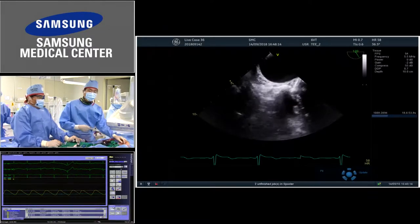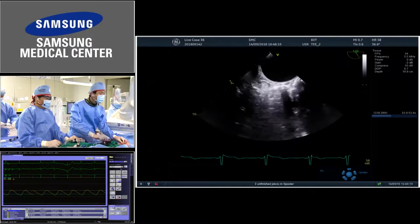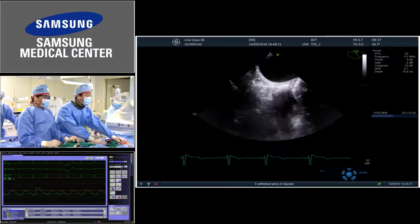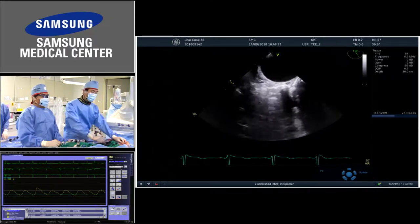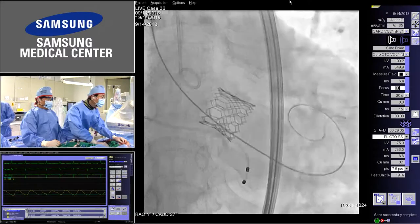But for this purpose, for the live demonstration, please show us the angiogram on the screen rather than the echo. Okay, let's check the angio. Shoot.